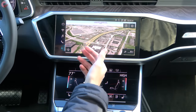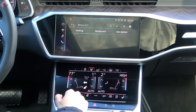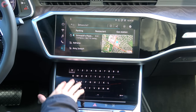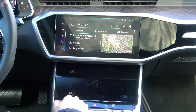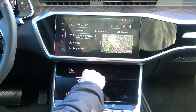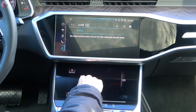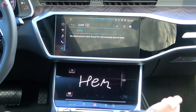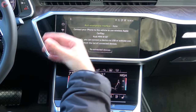Now, when you go to actually set a destination, one thing that's really cool is that when you search, you've got your full keyboard. It comes up down here on your bottom display. And as I showed in your previous Audis, you can also hand write the numbers and letters to spell out things in a quicker way. H-E-N.